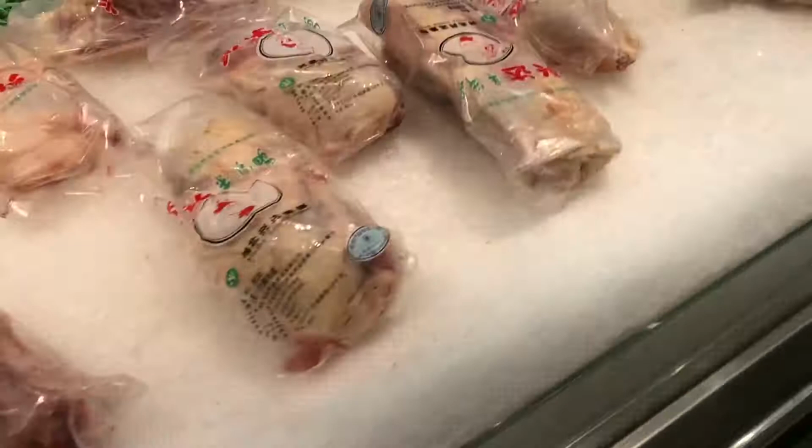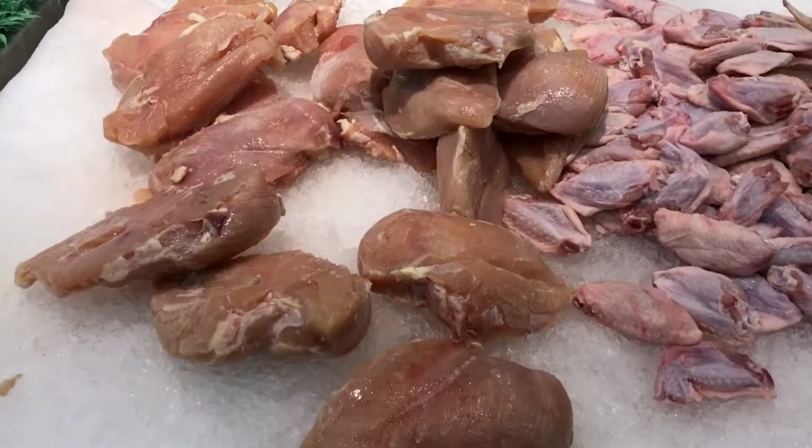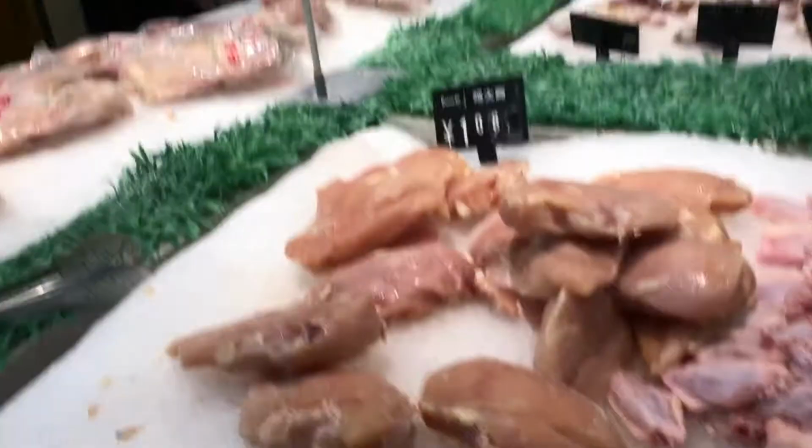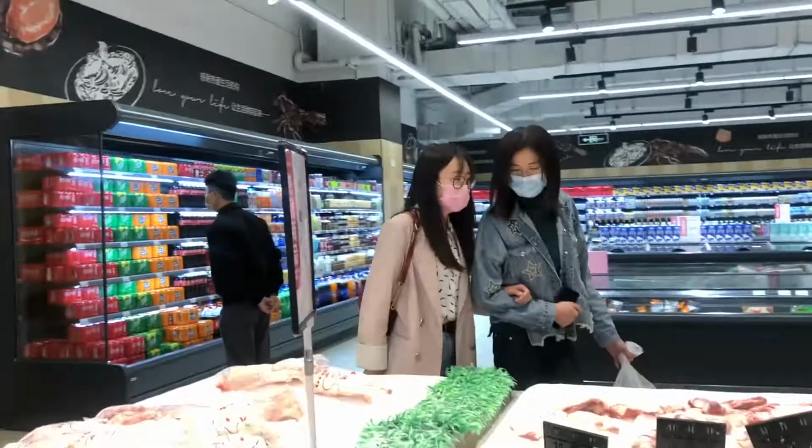And this is the breast, chicken breast. This is different parts of chicken generally anyway. So people are just around and they're looking at me and it's getting awkward, but.